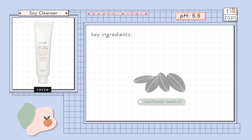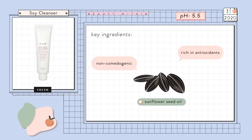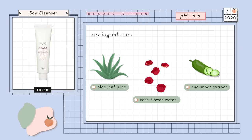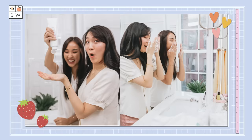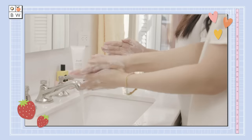There's also sunflower seed oil, which is non-comedogenic and super rich in antioxidants and can also calm your skin. There's also aloe leaf juice, rose flower water, and cucumber extract, which gives it that very refreshing scent. The mix between rose and cucumber is like a spa day. Yes. So when we were in the bathtub, in the sink, we got so much of this onto our hands. And all over our face.